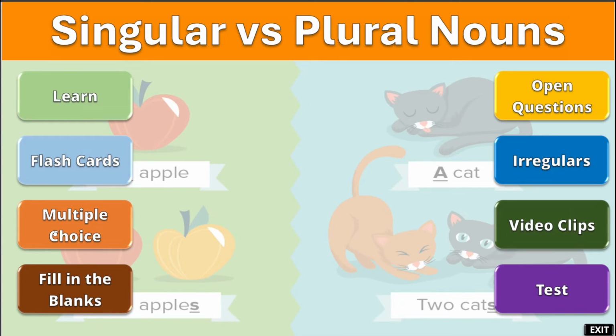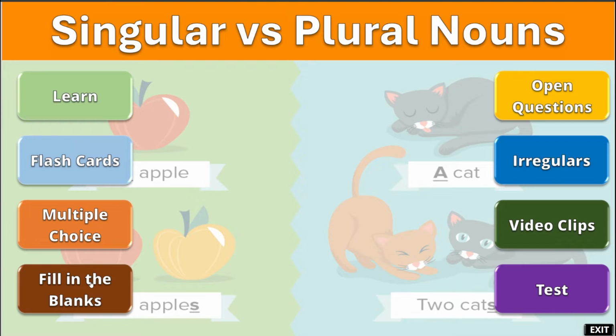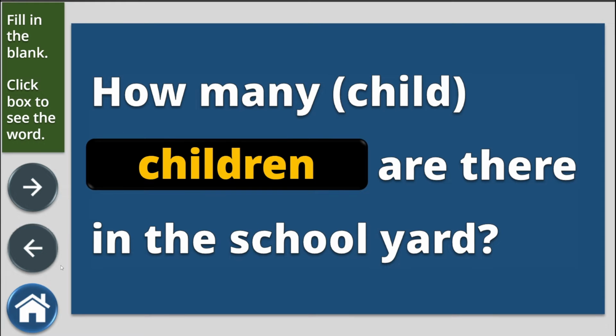Let's take a look at some multiple choice. So the music was very loud during the concert. And we say musics, music's with an apostrophe S, musics with an ES, or music. And the correct answer would be music because it's irregular. What about some fill in the blanks? I can see 2, and we have the word fish, in the fish tank. And as we learned earlier, it's irregular, so we say 2 fish, right? We don't add an S. How many, and we have the word child, are there in the schoolyard? And because child is irregular, we'd say how many children are there in the schoolyard?